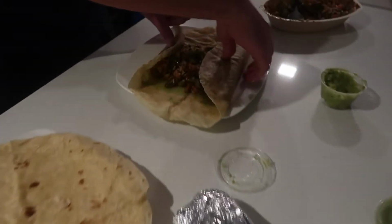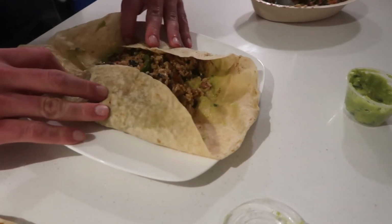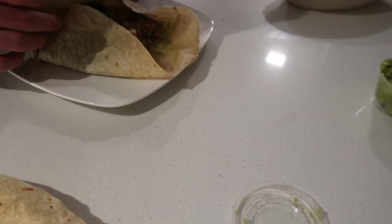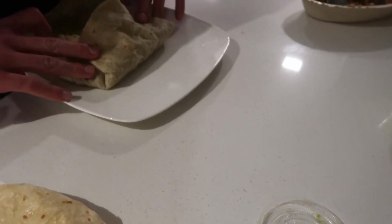So, oh, just like David's doing. Well, that's a fat burrito. It looks good. Oh, you're rolling it up just like a freaking Chipotle employee. I'm gonna put this down. Killing it.